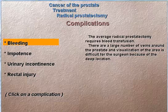Bleeding. The average radical prostatectomy requires blood transfusion. There are a large number of veins around the prostate, and visualization of the area is difficult for the surgeon because of the deep location.